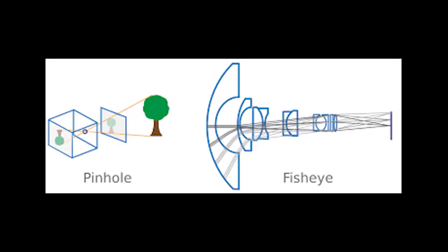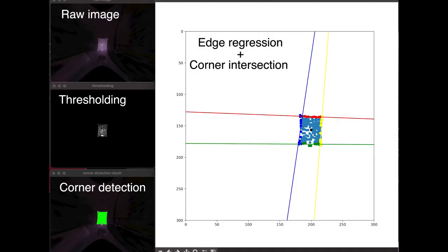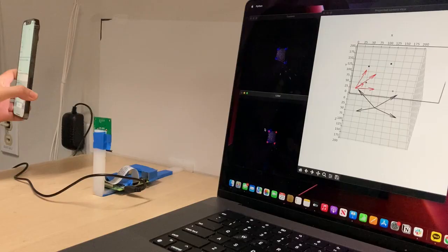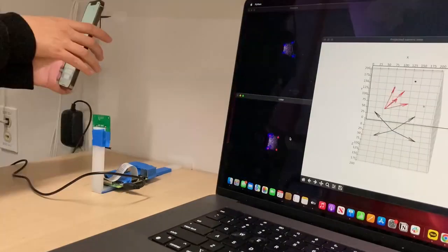As a fisheye camera has a different camera model from a pinhole camera, we warp this image like a pinhole camera image using fisheye camera parameters. For the LiDAR pattern detection, we implemented a custom function to detect edges. We proposed DotLiDAR, a precise, unobtrusive, multi-device tracking system.